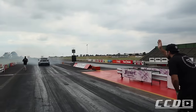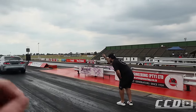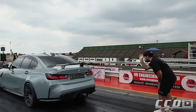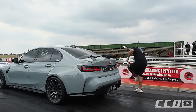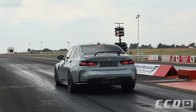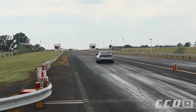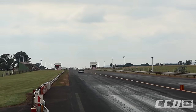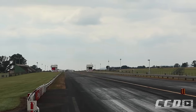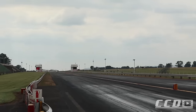Up next is a solo run with Africa's fastest G80. He ran a 9.3 last year on sweet tyres, and I see he's got some Toyo R888s on now. Let's see if he can improve on the 9.3. The 9.55 at 2.38.